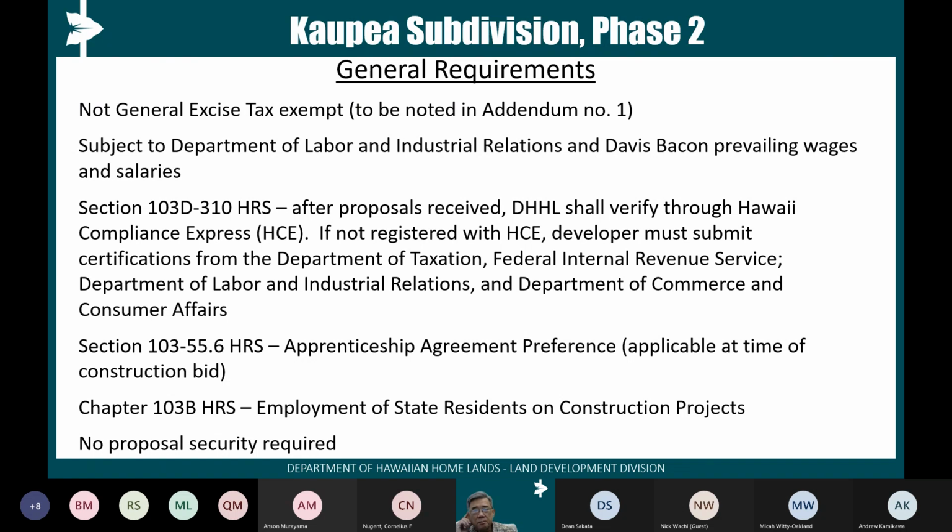Some general requirements. Contrary to what we said in the RFP, this is not going to be general excise tax exempt. The reason being, we've been having some issues with HHFDC on how they qualify our projects for the tax exemption. Between that and also some bills in the legislature this year to have DHHL being the approving authority, we'll be accepting the prices with general excise tax included. And if we straighten things out, then we can back those numbers out later on in the development process.